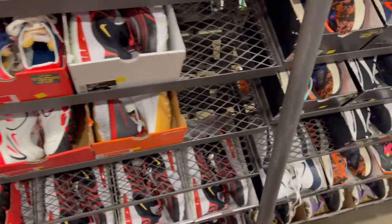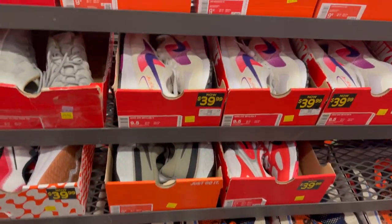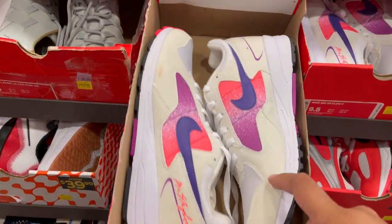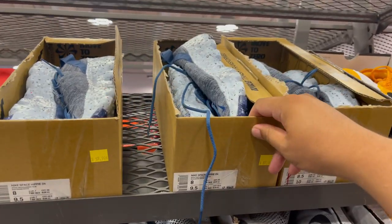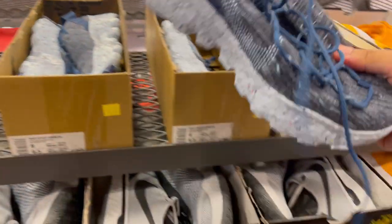Mixed with Tailwinds, more PGs, and Skylons. It's the OG Skylon, I just don't like this colorway. 40 bucks. And in the size 8s, they have the Space Hippie and the Mystic Navy, which is a really nice colorway. Yeah, there you go.